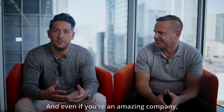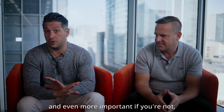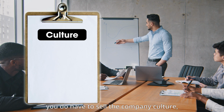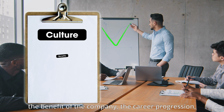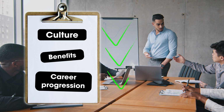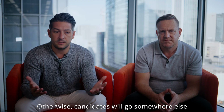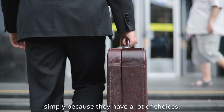Even if you're an amazing company, and even more so if you're not a household name, you do have to sell yourself. You do have to sell the company culture, the benefits of the company, the career progression. Yourself as a hiring manager as well is extremely important. Otherwise, candidates will go somewhere else simply because they have a lot of choices.